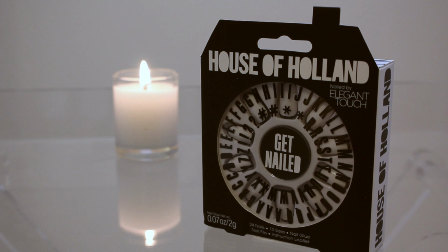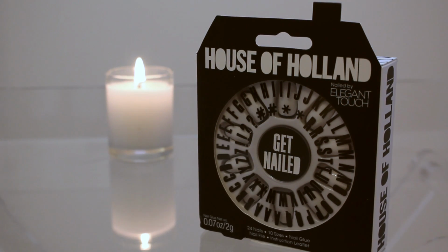The next thing I wanted to show you are these. These are House of Holland by Elegant Touch stick-on nails. They were £8.99 and they do them in loads and loads of different styles. They do them at the moment in very Christmas themed styles, but I liked these because they're quite neutral, which means that you can use them at any time of the year.